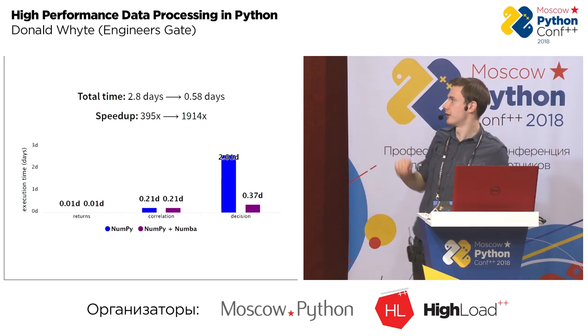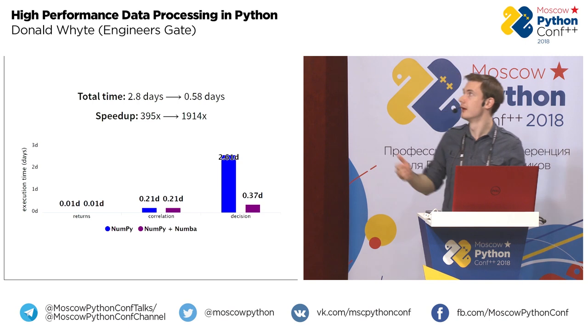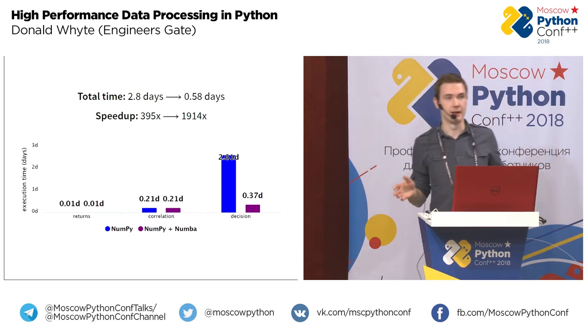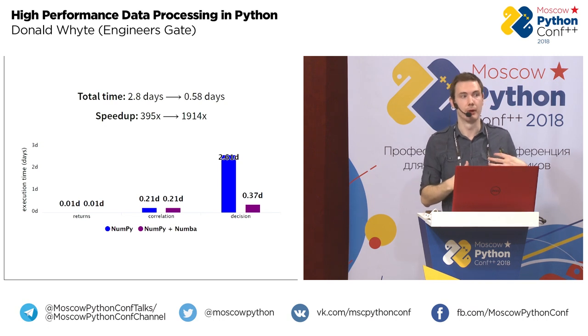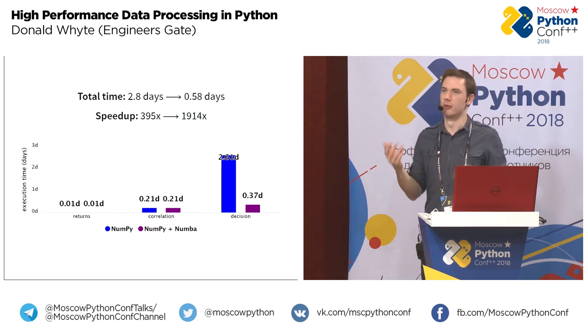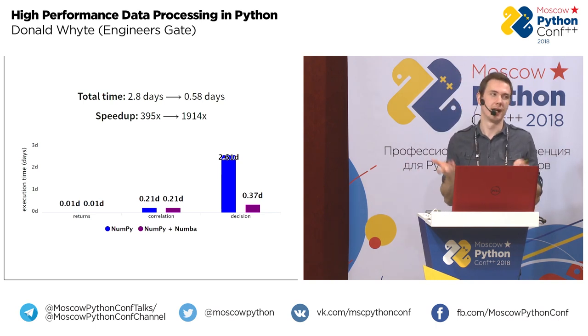And so we go from 2.6 days to 0.37 days. And so now we've gone to running this full simulation in half a day. And that's pretty impressive on a single MacBook Pro. 200 trillion floating point operations, basically, in about 0.6 days. So like 13 hours, something like that.